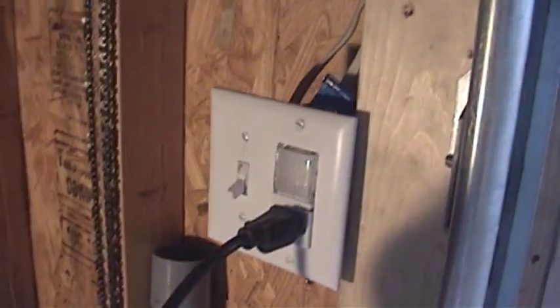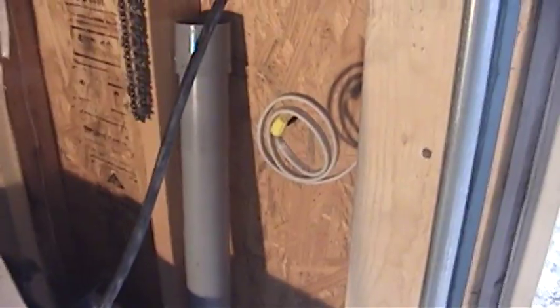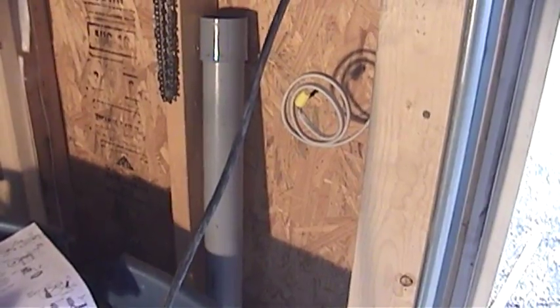So we ran a separate circuit down into here, put the light plate on, and then I have this little pigtail here, which is reserved for future use. There'll probably be another outlet here near this garage door. And then the plan is to put an outlet on the outside of the garage so that we can operate battery chargers and things like that. So that's pretty much everything there is to say about that.